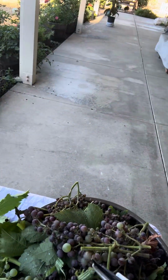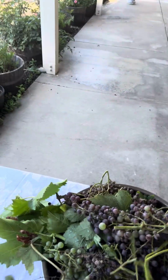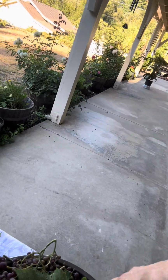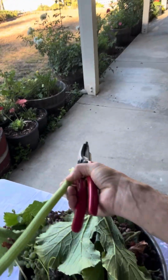Sorry, I only have one hand. I bought the headset thing for my camera, but I keep forgetting I own it. I got to pull that out. So anyway, you just chop the leaves up into bite-sized pieces. Like, we can roll this and cut it into shreds, and they will eat the hell out of this. And even this big juicy stem.